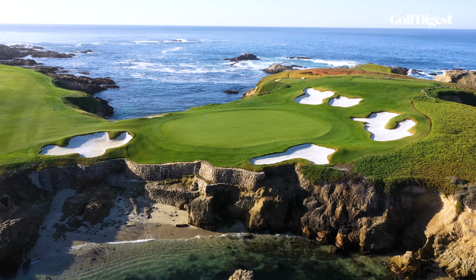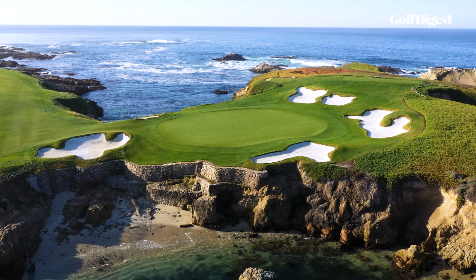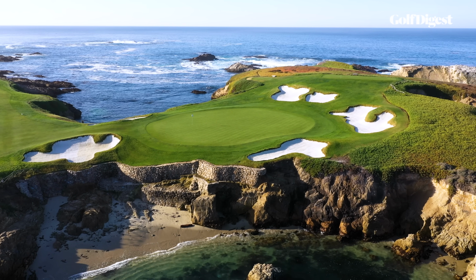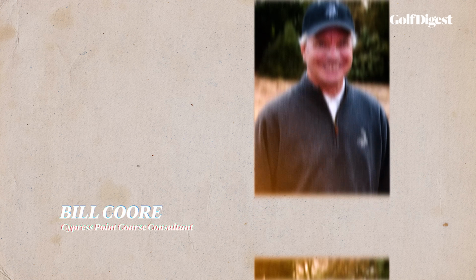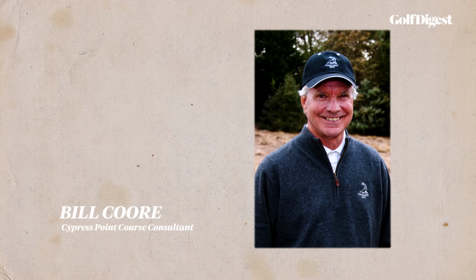Because of the long and heroic nature of the tee shot, the green is fairly flat and receptive, all things considered. It's tilted slightly toward the ocean, with the land behind providing a backstop. Bill Coore, who along with partner Ben Crenshaw consults with the club, describes the green as a flat pancake at first glance.